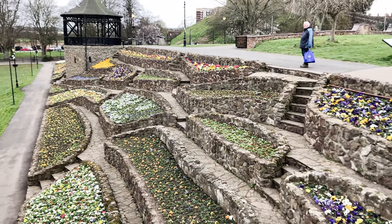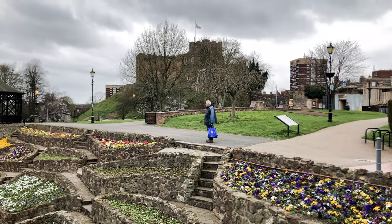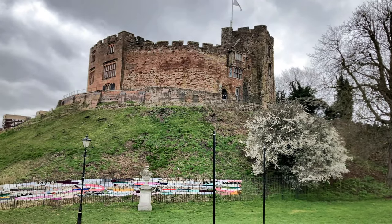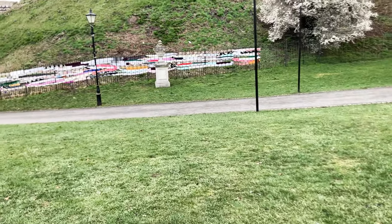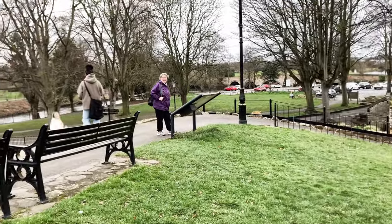Lovely gardens, beautiful flowers, just starting to come out. And the castle up there in the background. You can't see it very clearly because there's trees in the way. That's a better view of the castle. Don't quite know what that is on the fence. We're going to go and investigate. I think I'm going down the grass and Jan there is going down somewhere else.